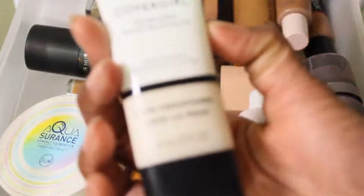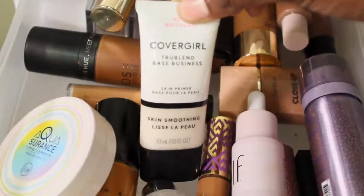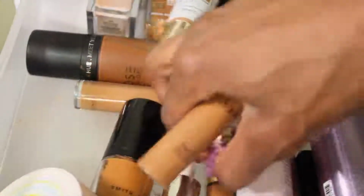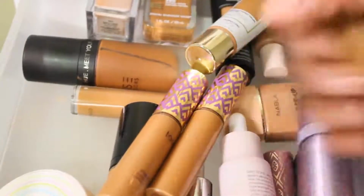I have this CoverGirl True Blend Skin Smoothing Primer. I didn't find it to be skin smoothing in my personal opinion. So with that being said, I'm going to go ahead and let it go, because I have a million primers to go through, and it's not a necessity in my makeup collection. My Tarte Shape Tapes, I will be keeping them, because I actually have the Tarte Face Tape Foundation. I did a video for you all on this a while ago, and I actually like the foundation. So I kept it.